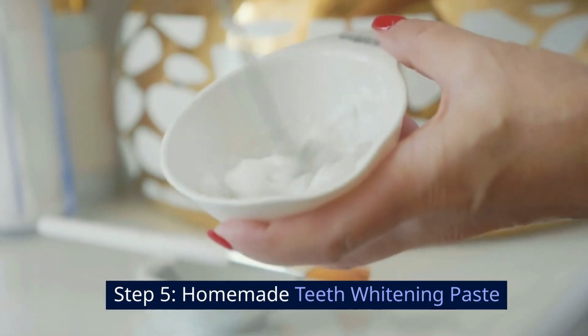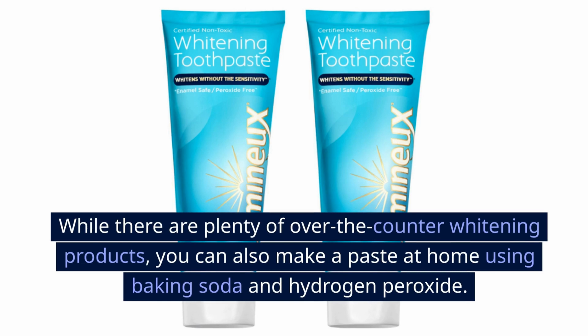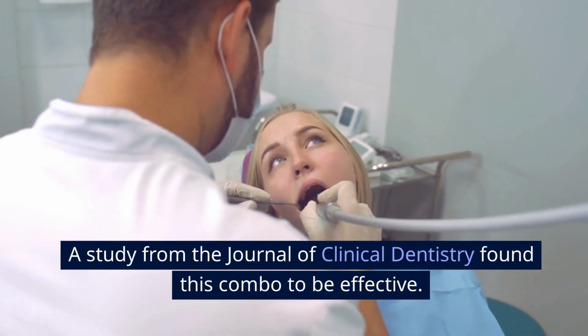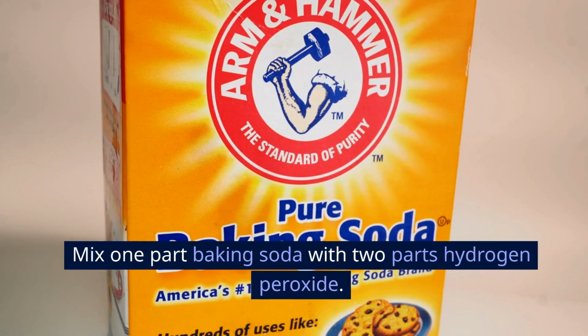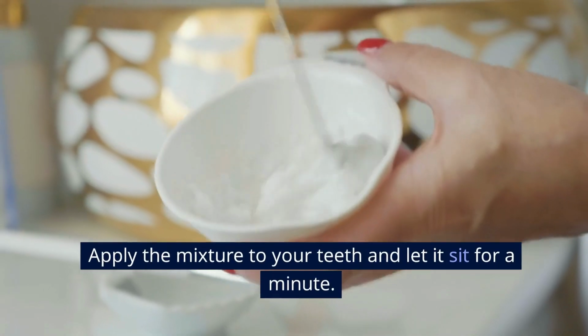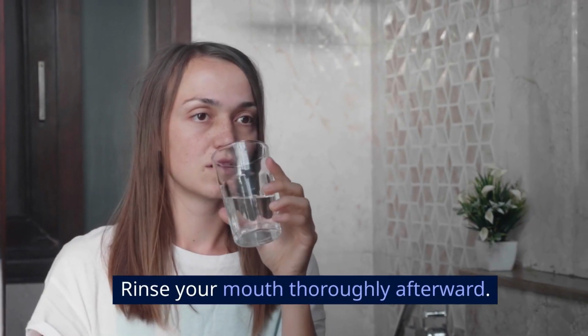Step 5. Homemade teeth whitening paste. While there are plenty of over-the-counter whitening products, you can also make a paste at home using baking soda and hydrogen peroxide. A study from the Journal of Clinical Dentistry found this combo to be effective. Mix 1 part baking soda with 2 parts hydrogen peroxide. Apply the mixture to your teeth and let it sit for a minute. Rinse your mouth thoroughly afterward.